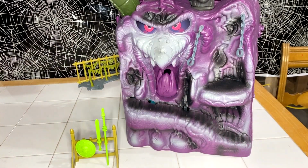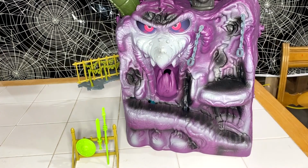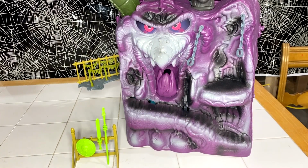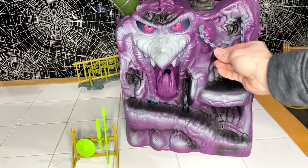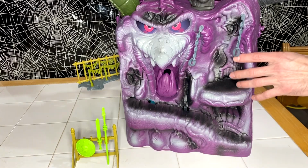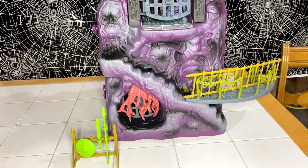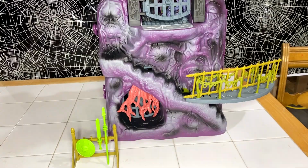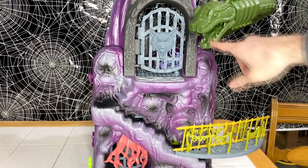All right, so here we are. We are now back at Snake Mountain. Now we have a little weapons rack here, just like the Castle Grayskull. And we have evil snake face here, this wolf or cat, something like that, not really sure. But then we have a spider. You have chains where you can put one of the good guys in, lock them in. We're gonna move this around. And let's see if we can see that. I'm gonna have to move that up just a little bit so we can see the snake right at the top here, which is really cool.